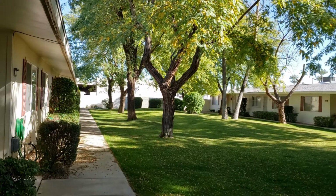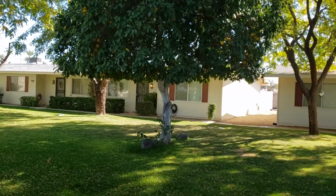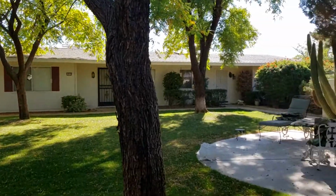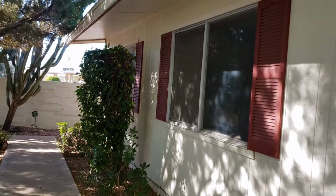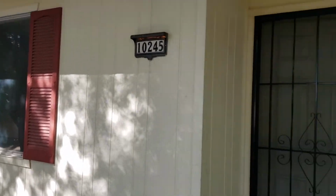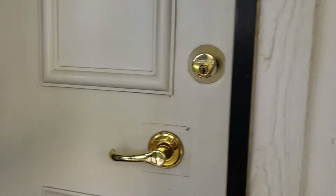Hi guys, so I wanted to show you the community area. All nice and green and enclosed. This unit is the end unit. Looks like they've done a nice job renovating it.